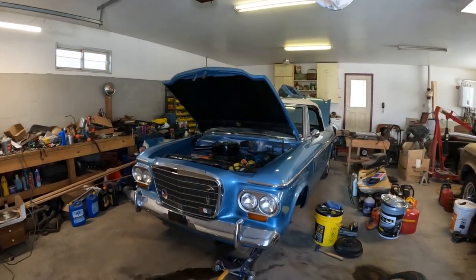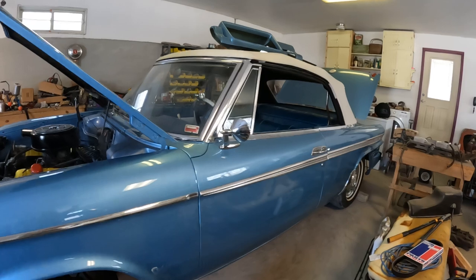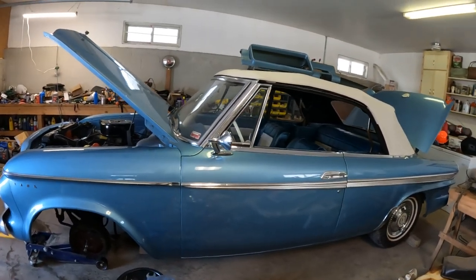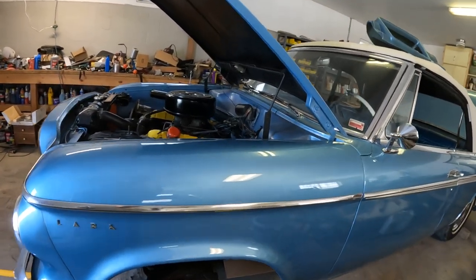I recently purchased this 1963 Studebaker Lark Daytona convertible from a guy near St. Louis, Missouri. It's been parked for a few years, so I have some work to do to make it drivable again. First off, the front brakes are locked up.